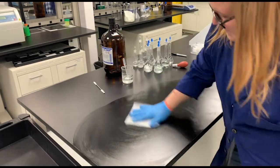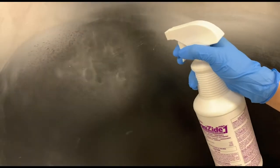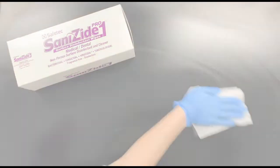1-minute kill claims ensure that whatever cleanup you have to get done will be completed as quickly and efficiently as possible. Just spray or wipe the surface with SaniZide Pro 1 so that it remains wet for 1 minute. It's that simple, and there's no residue left behind.